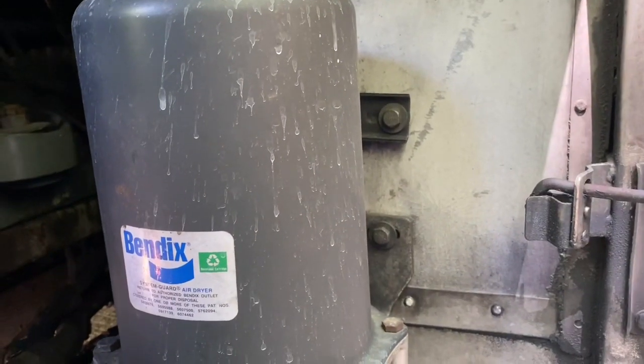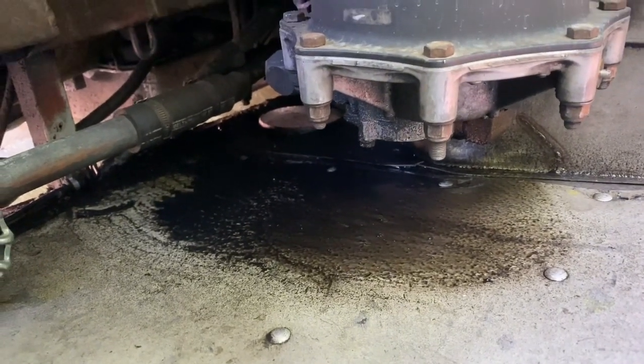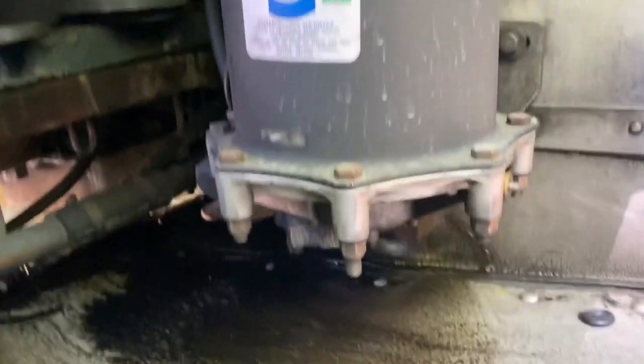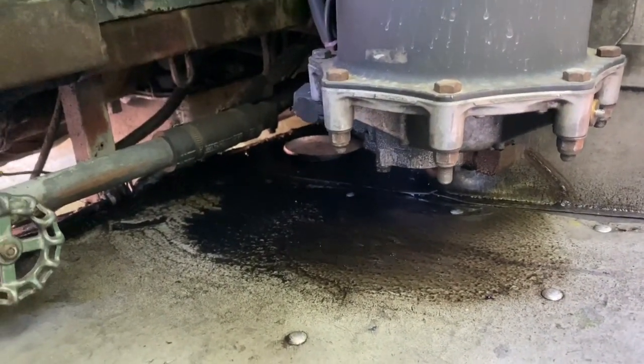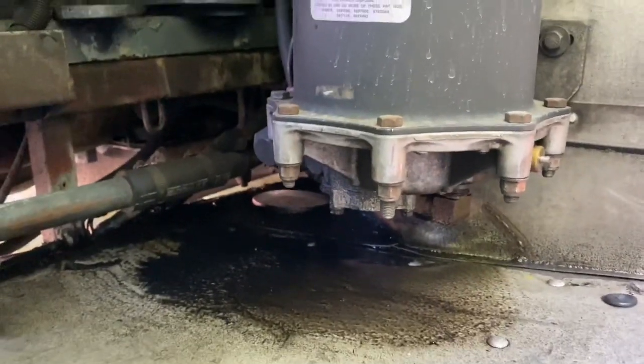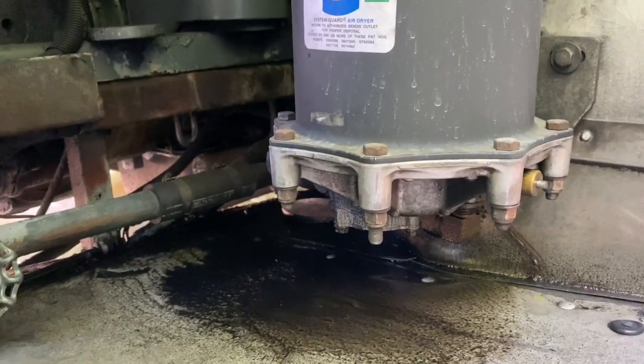I'm going to make a guess that his air compressor is starting to go bad, because look at the amount of oil that's coming out of the air dryer. That's where the air dryer exhausts out of the bottom, and there's a ton of oil there. And there's actually a bigger puddle underneath the bus right there. So the air compressor is passing a lot of oil. That's going to need to be addressed.